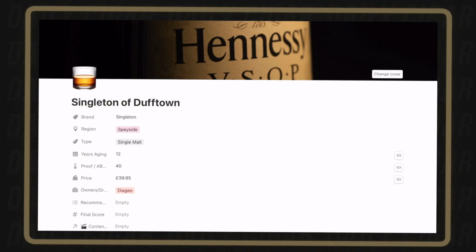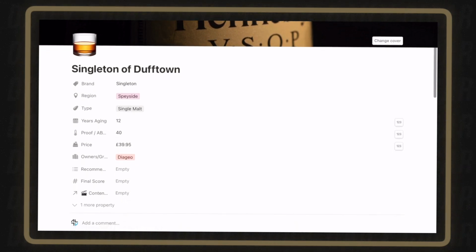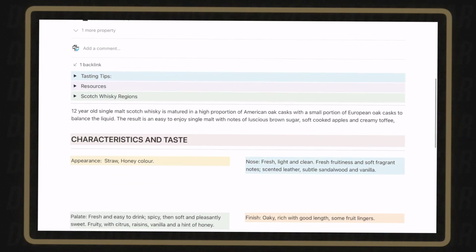little whiskey. Singleton of Dufftown is from the brand of Singleton, from the region of Speyside. It is a single malt, 12 years of aging, 40% proof, and the price of the big bottle will be $39.95. This is a 12-year-old single malt Scotch whiskey, matured in a high proportion of American cask with a small proportion of European casks to balance the liquid. The result is an easy way to enjoy single malt with notes of luscious brown sugar, soft cooked apples, and creamy toffee. From the start, this sounds very appealing.